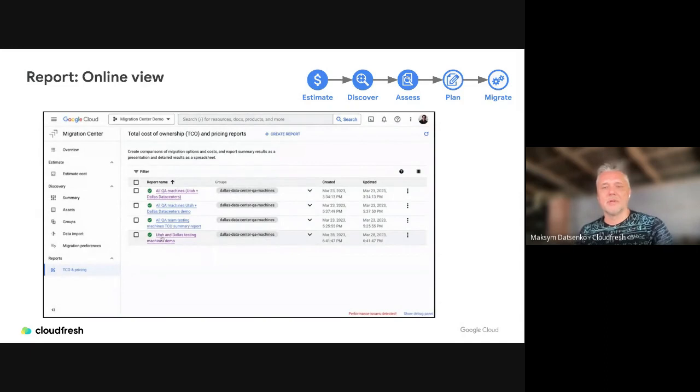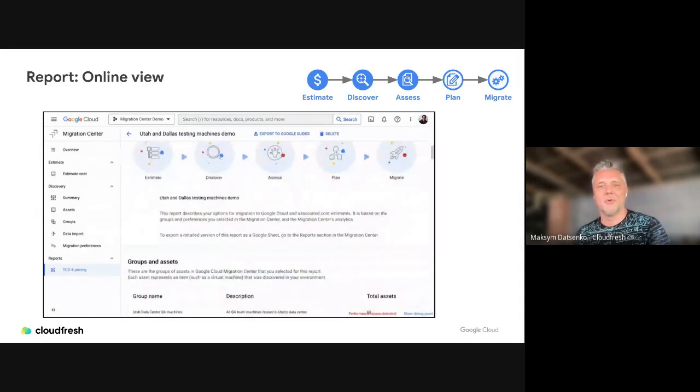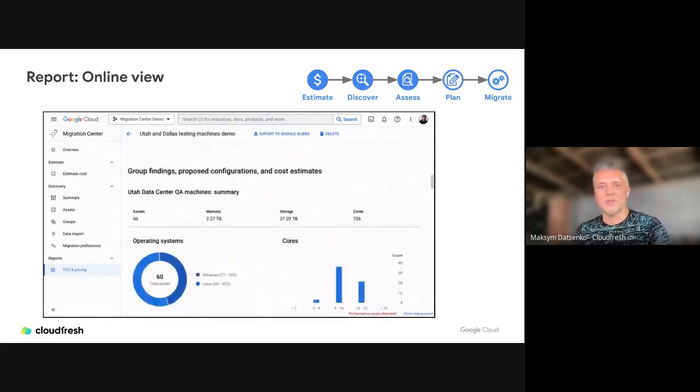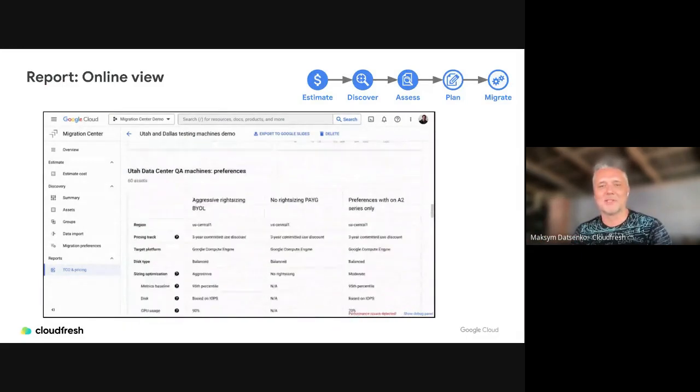After you do this, you have a pretty nice online view. This is Google's interface, which you will see for sure in a couple of minutes.